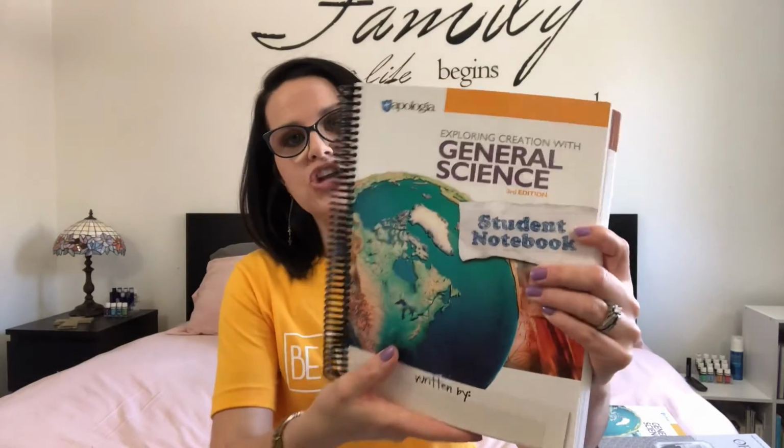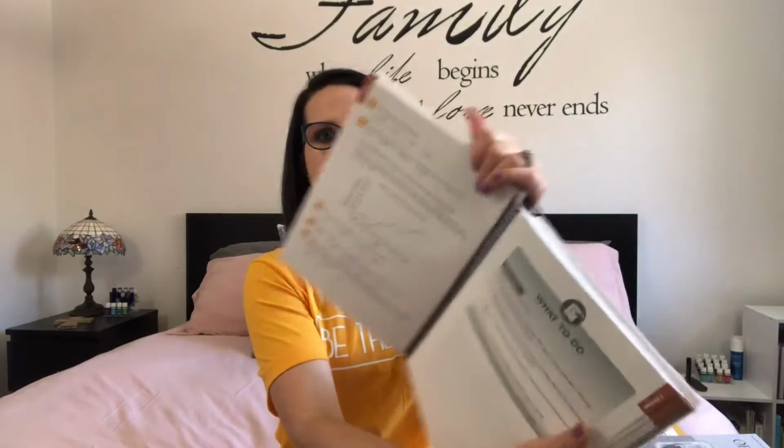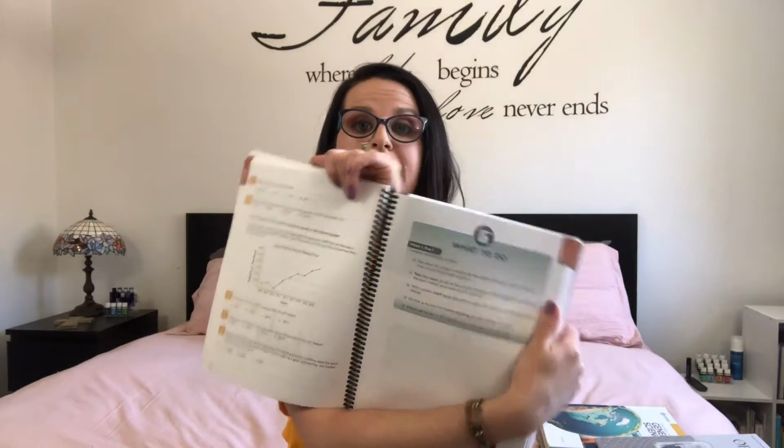And then this is her notebook. So they've done it in like a notebook form. So this is basically where she's going to have all of her assignments to do in this book here. And it's pretty cool because they lay out your lessons in the beginning of this book, I believe. Yeah, we won't get into that though. I forget that this is not the flip through, you guys. Okay, so general science. So this is going to be her science notebooking for science.